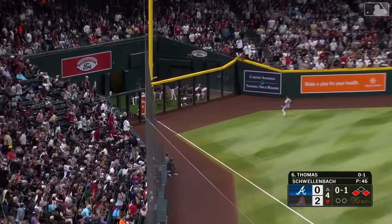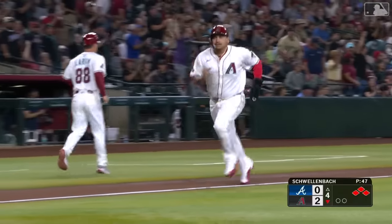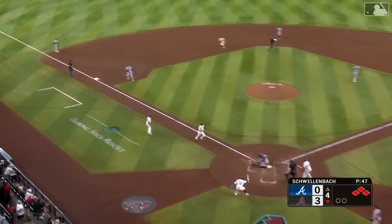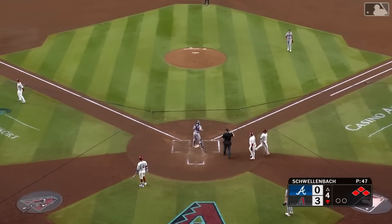Come on, ball, get down. And it's off the wall. Naylor's home. Here comes Gino. Here's the relay from Allen. And they get the out at the plate as Thomas is into third.